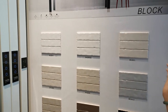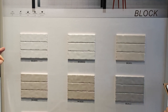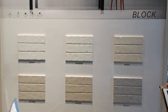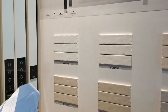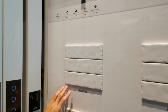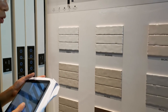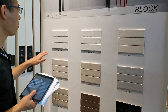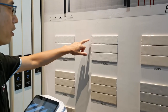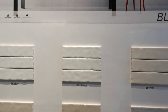So this one looks special. Maybe you have some memory of traditional buildings, of brick. Brick material. Yes, similar items. You can see we have 13 colors in total. Oh, so the color is very rich. But the surface is like some handmade items. And the edge is natural. So okay.